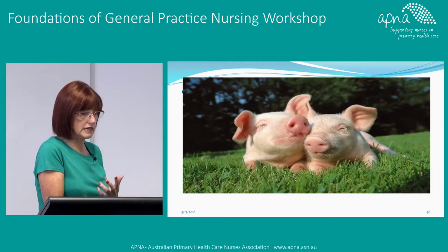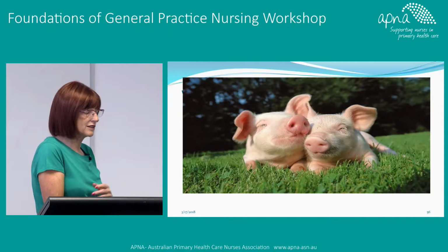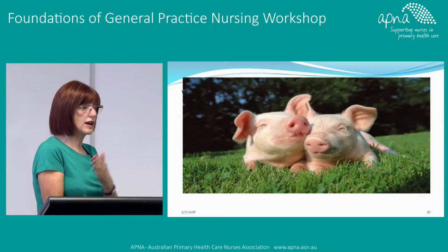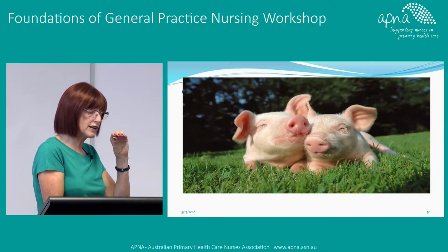So he only wounded two pigs, many wounds on them, and studied them. But he did find that in a moist environment, the cells moved faster. Now, animals have always licked their wounds. We don't ask practice nurses to lick the patient's wounds, but we know that if you create some sort of moist interface, the cells will do their work.